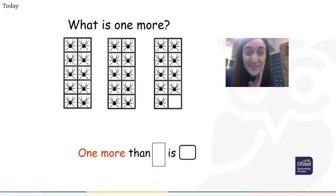Well done. Oh, some spiders have scrambled in and they've neatly arranged themselves onto these 10 frames. How many spiders are there? We've got 2 full 10 frames. And how many ones? 2 10s and 9 ones. How many spiders? 29. Did you get 29? What is 1 more than 29?